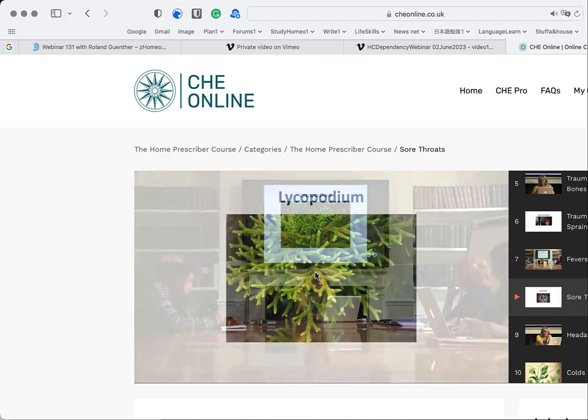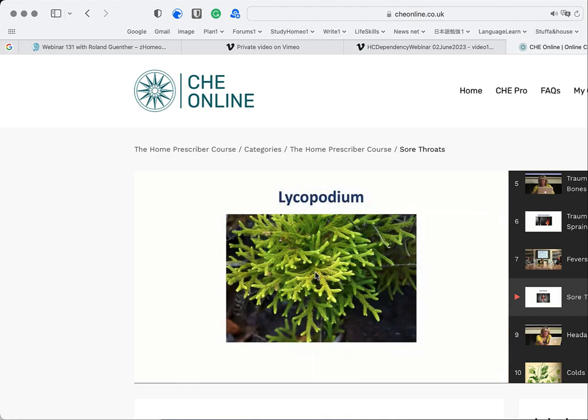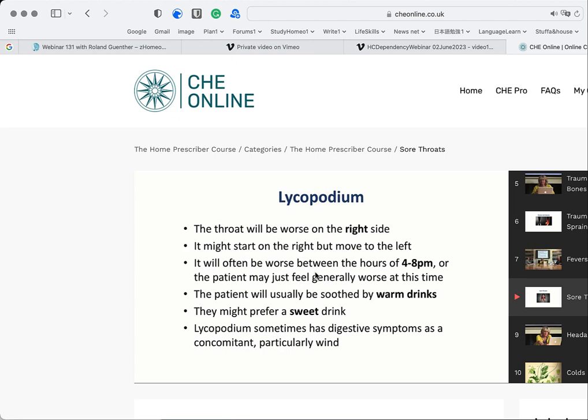Lycopodium. This is a form of moss, a club moss. Lycopodium is a big throat remedy, and when we need Lycopodium, usually when we ask about the location, it's going to be right-sided. Certainly it will start on the right, although it may move to the left, but the right side is nearly always where the worst aspect of the throat is. And maybe the whole right tonsil will be swollen and there might be glands up in the right side of the neck.